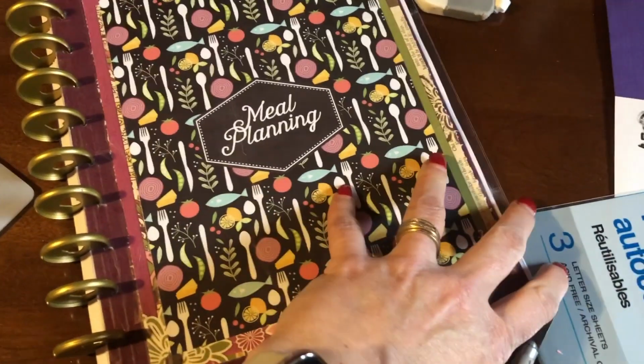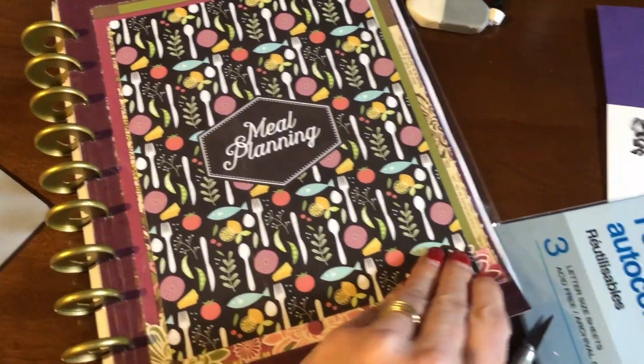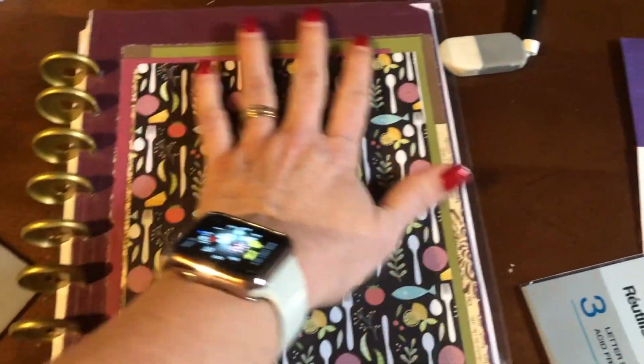So here it is, all done. I had some logistical problems with my batteries dying on both of my cameras. And so I laminated it.